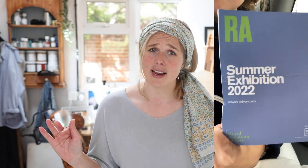I got to the Royal Academy, and it is a beautiful building, near Green Park, so it's in the heart of the West End. I was really excited to check out the exhibitions there, which I did later, and I'll talk you through that a little bit after. But they directed me to the underbelly of the gallery.